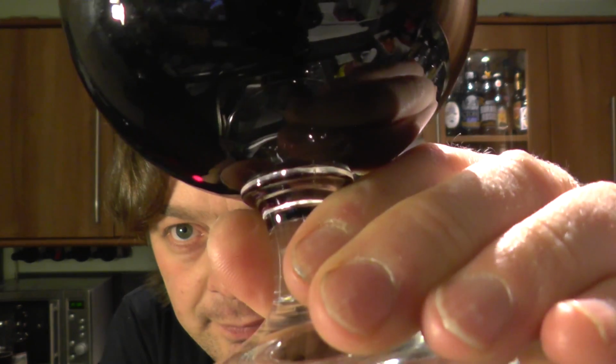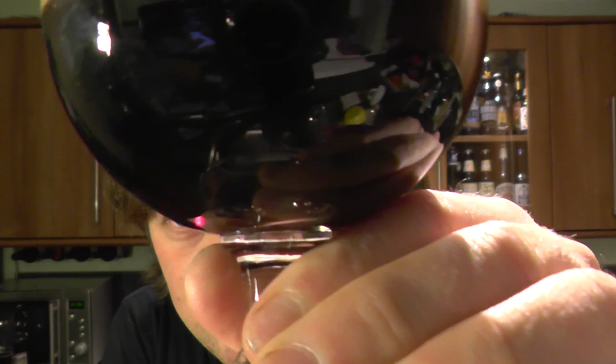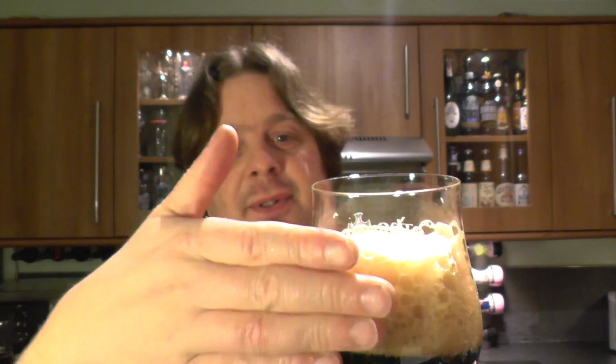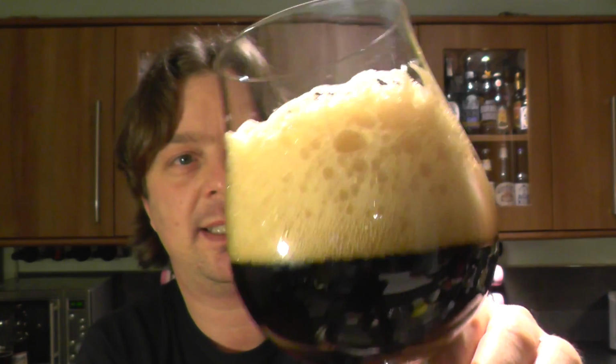So, beer in a glass. It's bleeding a little light at the bottom, but it's more or less jet black. It's a jet black porter. As you've seen, it had a 4 to 5 finger head. That's quickly dissipated down to 3 fingers over the space of 20 seconds. Not that much.